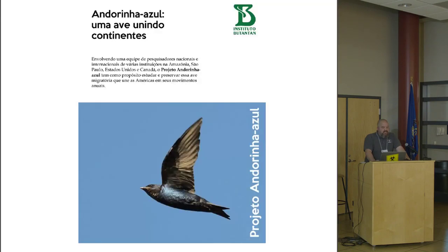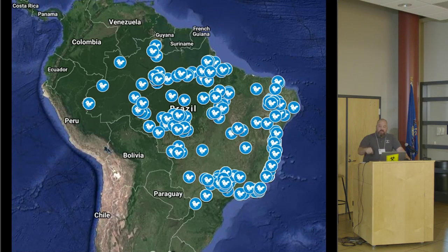We started a citizen science project down there, Projeto Andorinha Azul, which is trying to use the power of the people down there. Purple martins, andorinhas, are held in high regard in Brazil, kind of a cultural thing. So we were able to gather from several different sources reports of where purple martins are in Brazil historically and during the current season. Unfortunately, they're not big on eBird down there, because that would make things a lot easier for us. So we kind of had to make an eBird of our own.